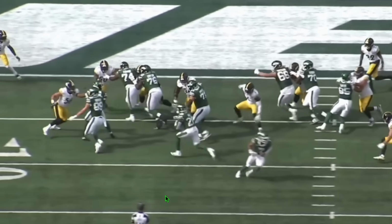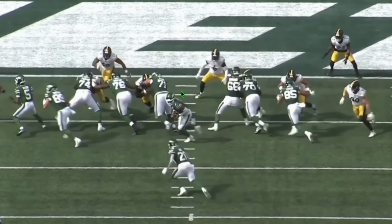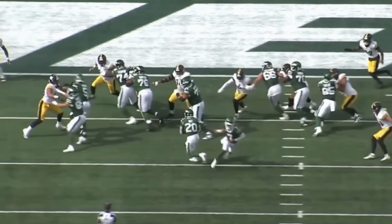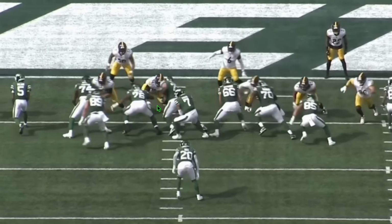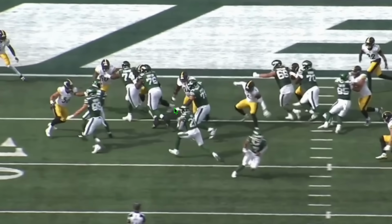Let's look at Black right here, the rookie. Gets into the center and right away diagnoses what's happening. You can see that extension. This is a really tough situation for any center. I'm going to be totally honest, you have to go laterally and then try to square up, so you get blown into the backfield a lot.